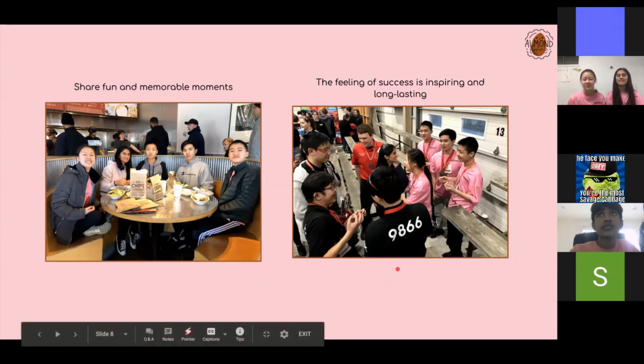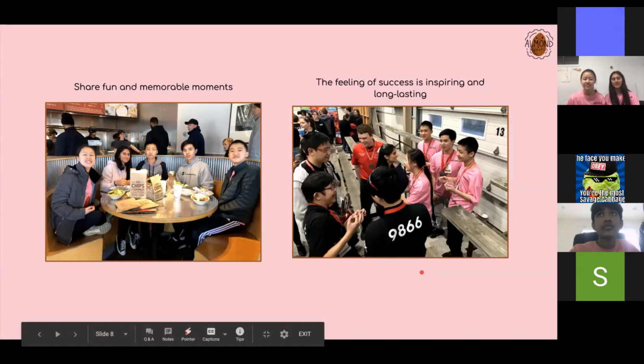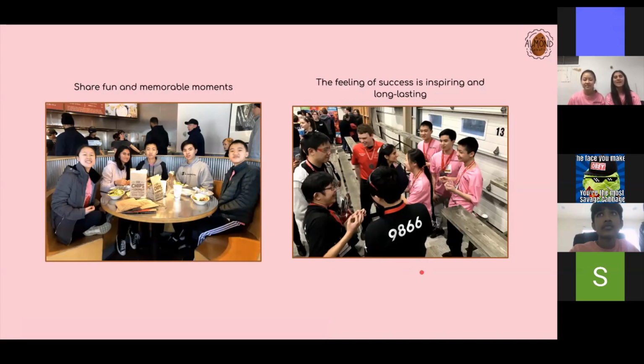And also the feeling of success in the competition is really wonderful. This picture is from the Maryland State Championships, and this was right after they announced that we would be advancing to Worlds. And it was just such an amazing moment. We were all crying, and a lot of teams came over to congratulate us. And these memories and the impact from FTC lasts a lifetime.